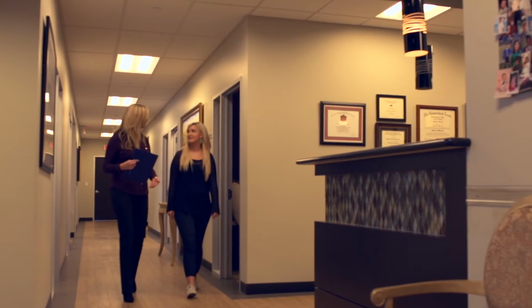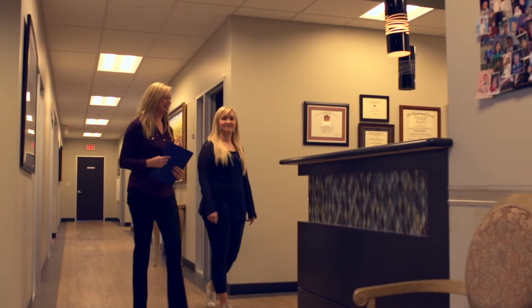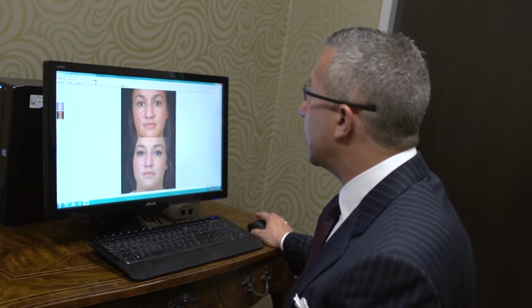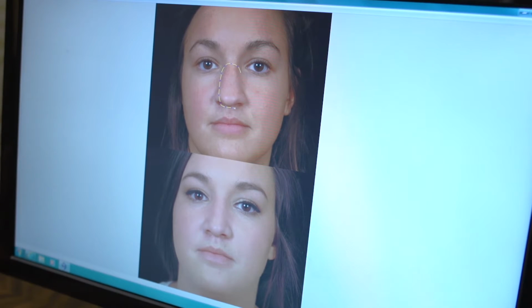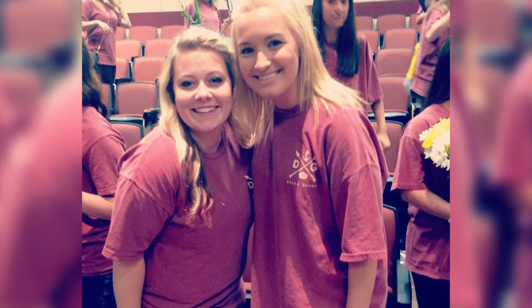When I initially came to see Dr. Genecov, he took me in for a consultation and he took photos of the side and the frontal view of my nose, and then he showed me on the computer what it could look like, and I was pretty happy with what he envisioned for it. Dr. Genecov told me it was a big decision to make, but he talked me through it, and any questions I had about pain or what it was going to look like, he answered them.